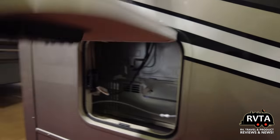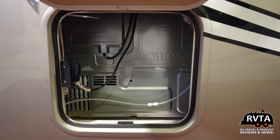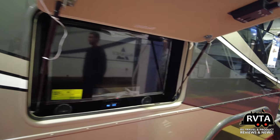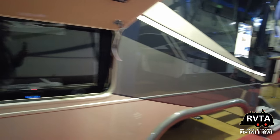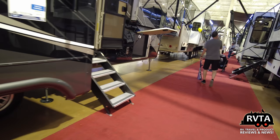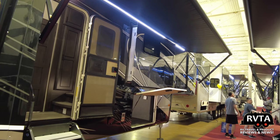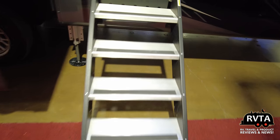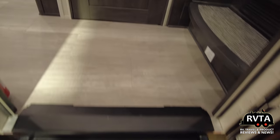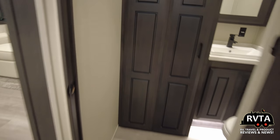Then we open this, and this is the back of the fridge. Slam latches. There's an exterior TV. I'm not much of a fan of exterior TVs, but some people like to watch the old television. Beautiful awning, beautiful lights under the awning. Of course, you can contact your local DRV dealership, and you can ask them, hey, Jesus didn't give me all the information I wanted. Maybe you can help me out.